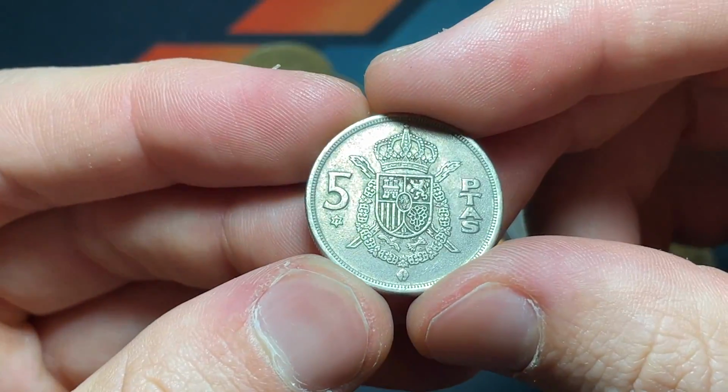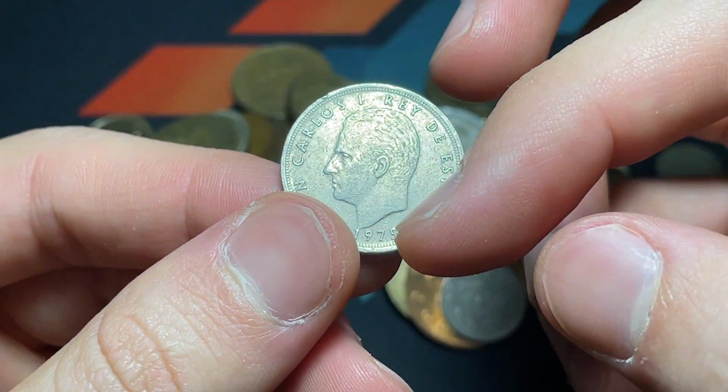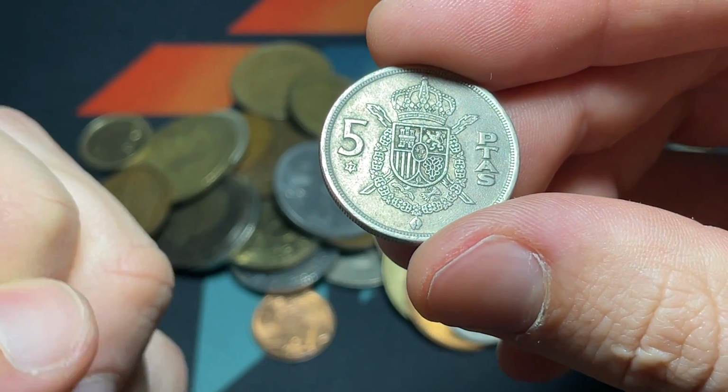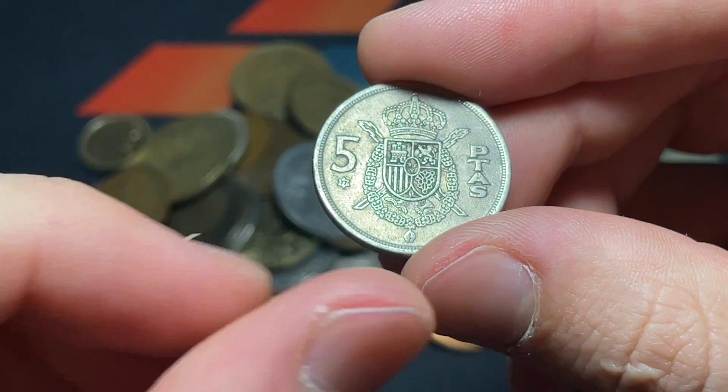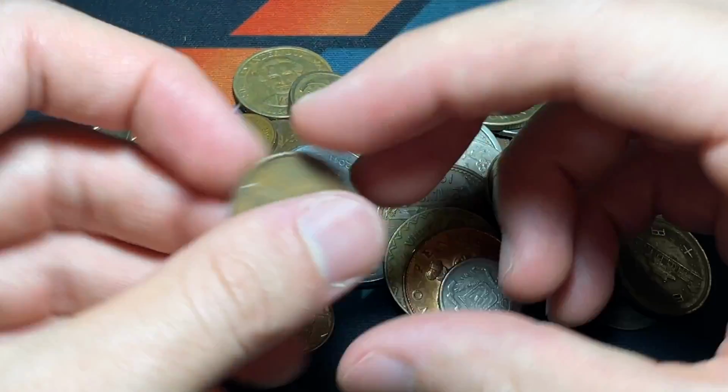I think I have a good grasp on this one, though. 1977, 5 pesetas from Spain. Even though it says 1975 there, you can tell the year because of what's inside of that star. So that's a pretty fun fact, maybe you could say.